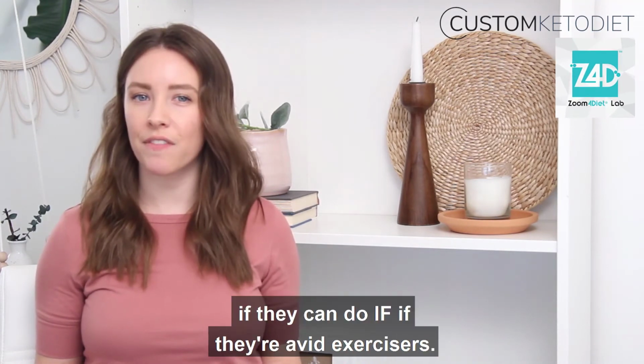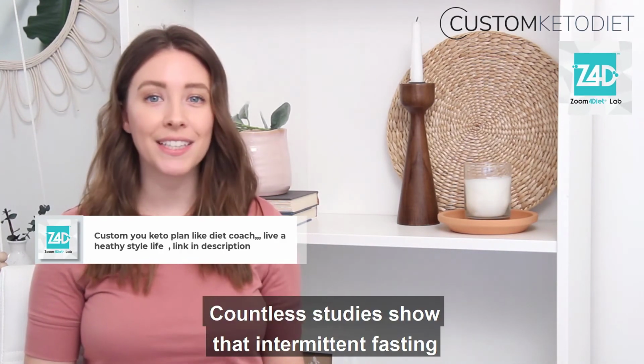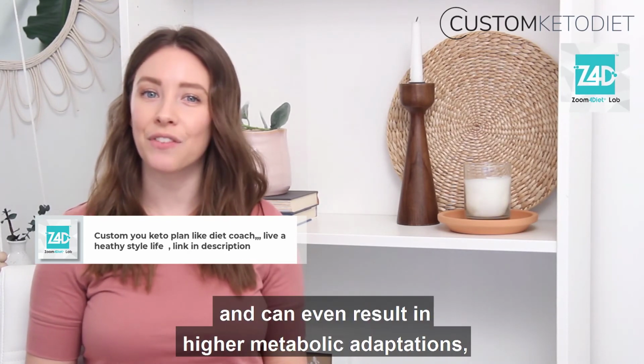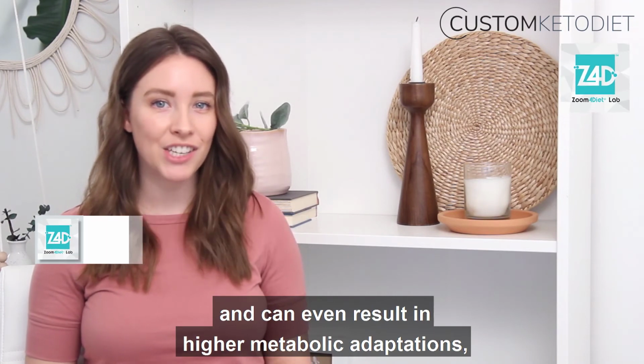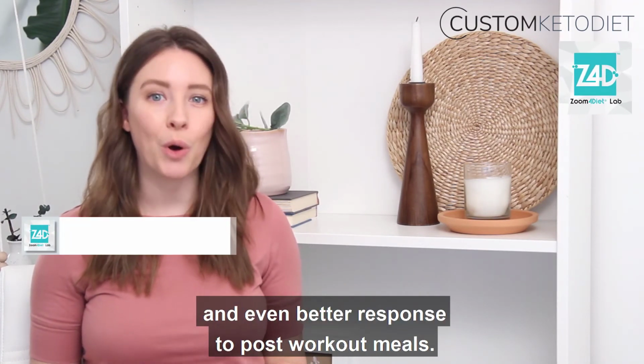Lots of people ask me if they can do IF if they're avid exercisers. If that's you, don't worry. Countless studies have shown that intermittent fasting is compatible with fitness routines and can even result in higher metabolic adaptations, improved muscle synthesis, and even better response to post-workout meals.